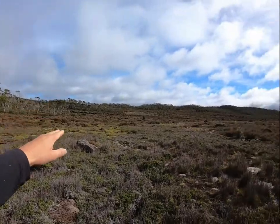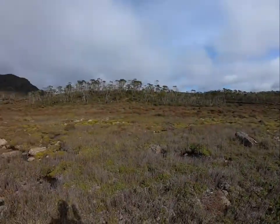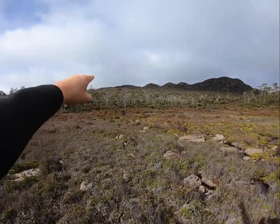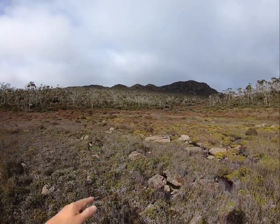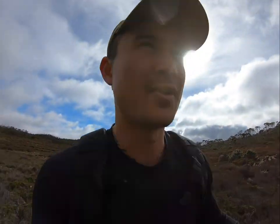Okay, Whitelys Hut is there. I've come through there at the end of the along the Western Creek. The summit is up there, and yeah, it looks like from reports I've got to bush bash and find my own way up there, so good times.